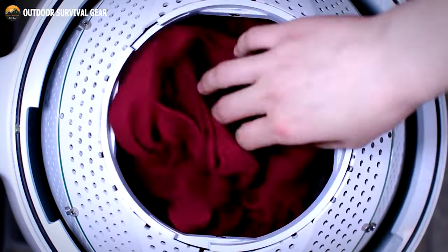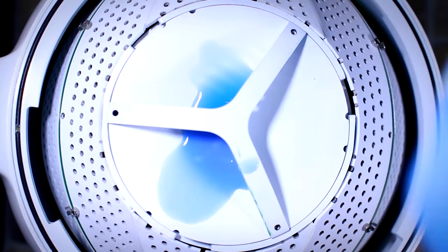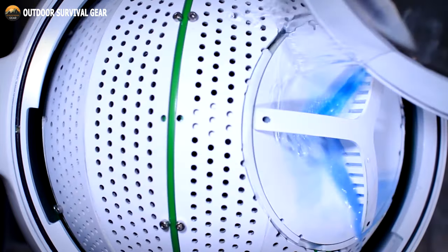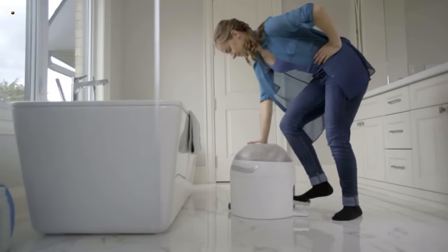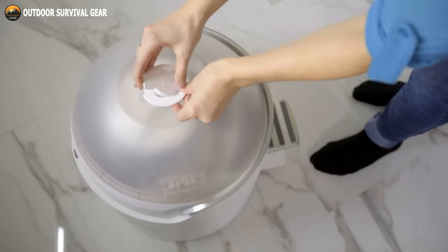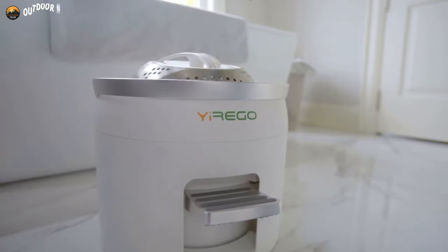Simply fill the drum with your clothes and water, and then use the foot pedal to spin the drum. It uses minimal amounts of water and detergent, making it a great choice for those who want to conserve resources. With a compact and lightweight design, the Yirego Drumi is perfect for those who want to do laundry on the go. All in all, the Yirego Drumi is a great choice for those who want a compact and eco-friendly washing machine without sacrificing quality or convenience.